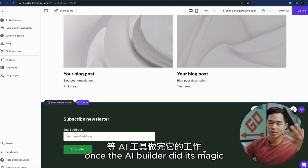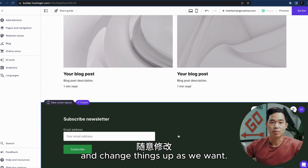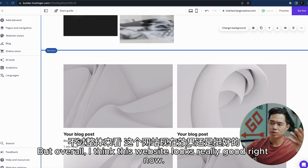And yeah, as you guys can see, once the AI builder did its magic, we can basically come in here and change things up as we want. But overall, I think this website looks really good right now.